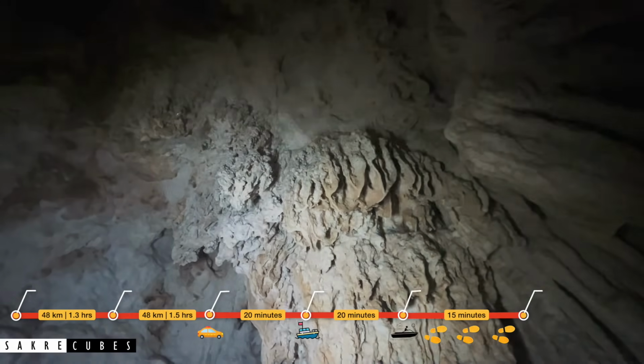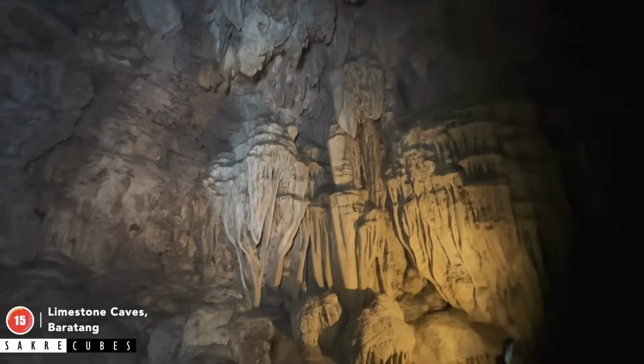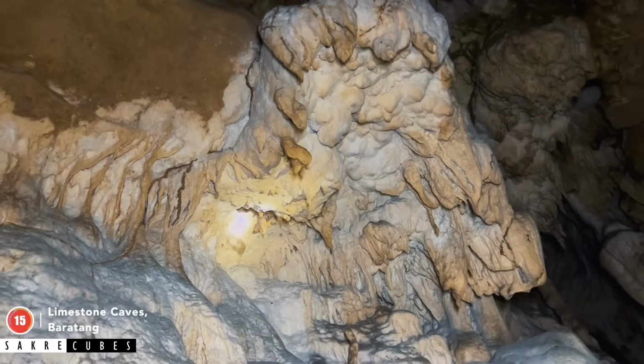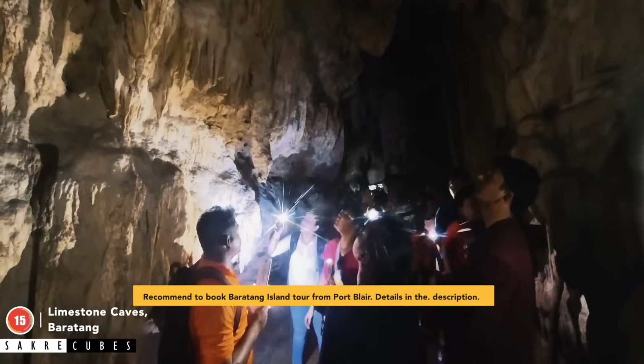The limestone formations here are stunning with unique shapes that would have taken millions of years to form. Keep your imagination wide and you'll find different shapes in these limestones. You will get around 30 minutes to explore the caves and take photographs.